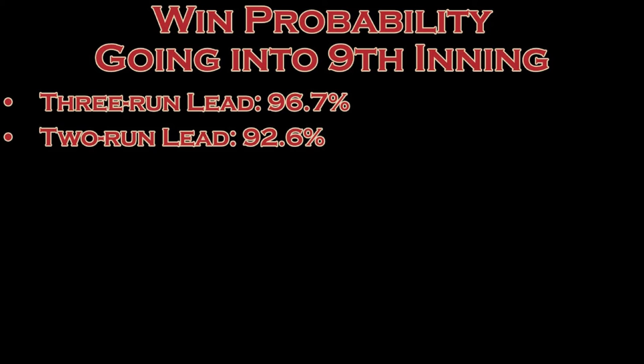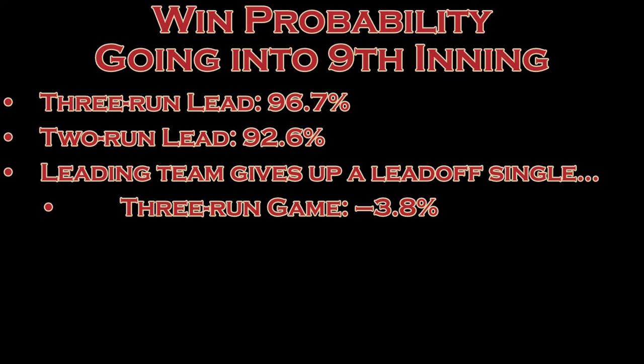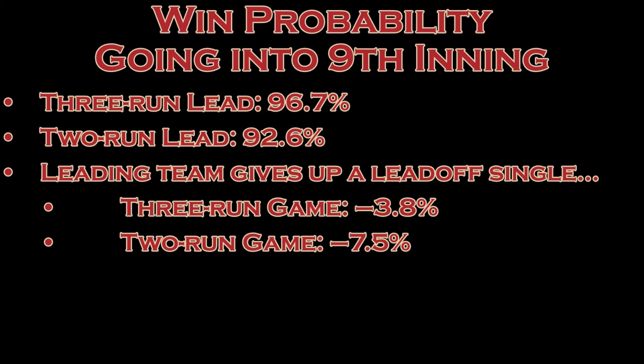Still very high. However, let's take a look at what certain hits will do to the chances of winning. In the ninth inning of a 3-run game, if the leadoff hitter of the trailing team hits a single, his team's chances of winning increase by 3.8 percentage points. In a 2-run game, same scenario, his team's chances of winning increase by 7.5 percentage points. So it's 1/10 of a percentage point shy of being twice as damaging.